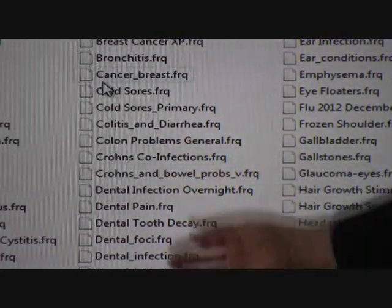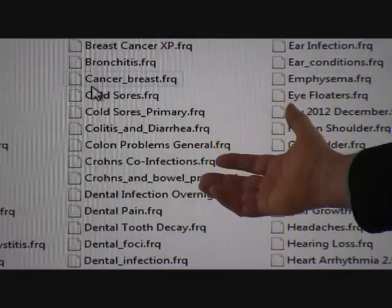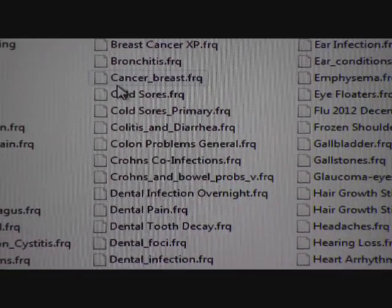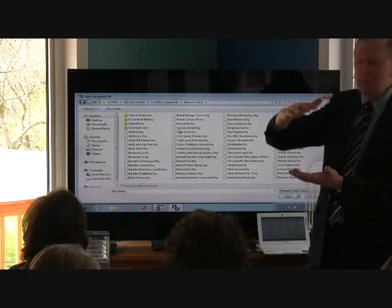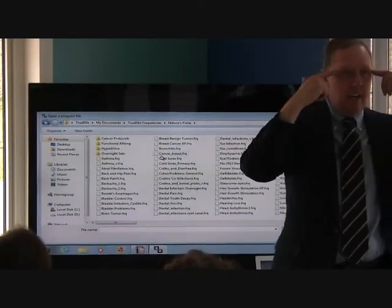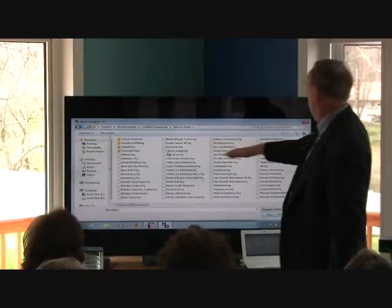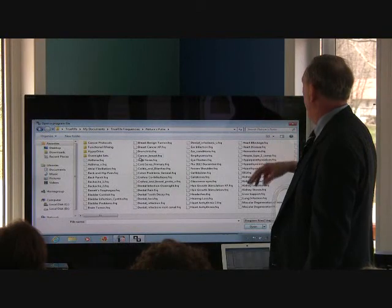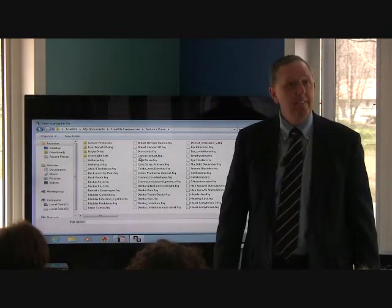Look at Crohn's, colon problems. See, Nature's Pulse, we're dealing with a specific area in the bowel. So you see how these fit? Eye floaters, we're up here in the head area. So this folder's been built. Liver support, lung infections, hypothyroid, hyperthyroid.